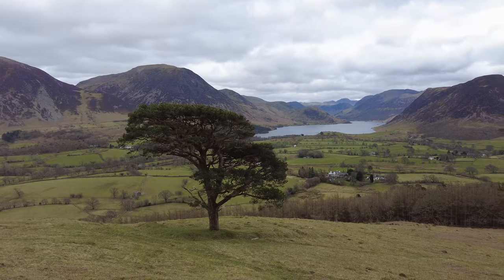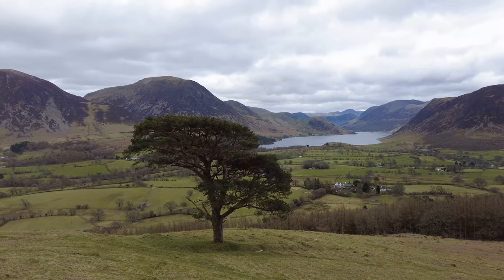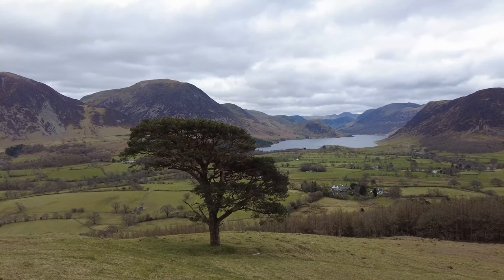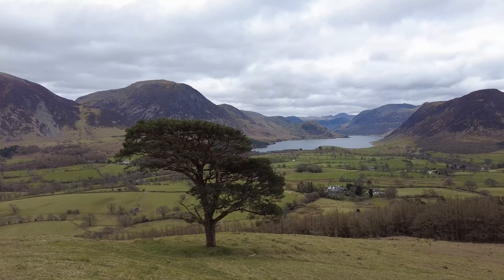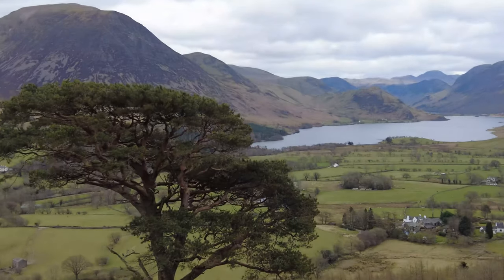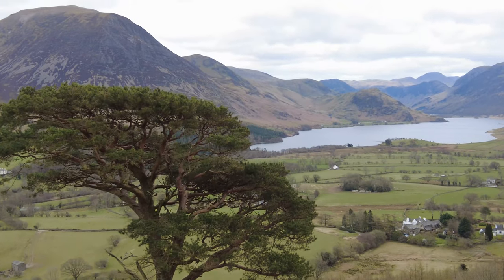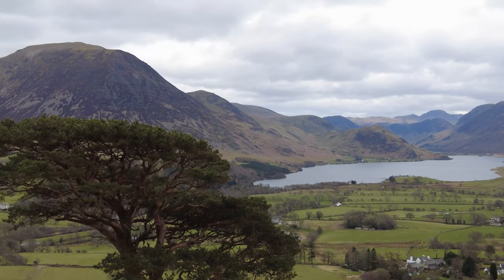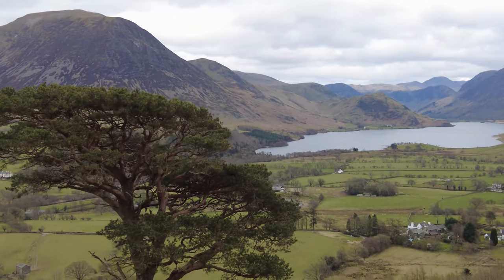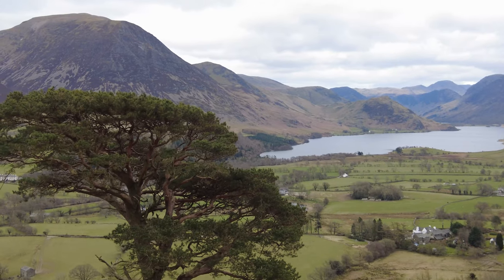It does look a very typical plonk your tree in the foreground and there's your big vista shot, but there's a couple of considerations. Firstly, Crummock Water in the distance. I'll just zoom in so you can see it. I want Crummock Water so it's not touching the tree, so if I just move a little bit to the right you can see that gives a little bit of separation there.